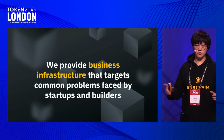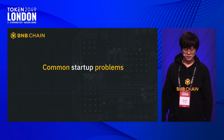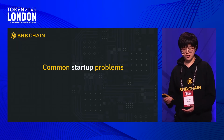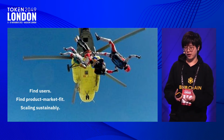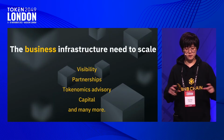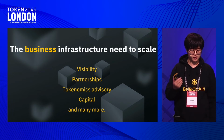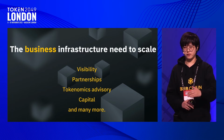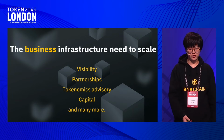Next, I will talk about the business infrastructure we can provide for the builders. Common startup problems: what problems do startups usually face? Finding what product to market, and scaling sustainability. Business infrastructure needs to scale with visibility, partnerships, token advisory, capital, and many more. We have a very systematic program to support all of this. If you're interested, come to me and we can discuss more.